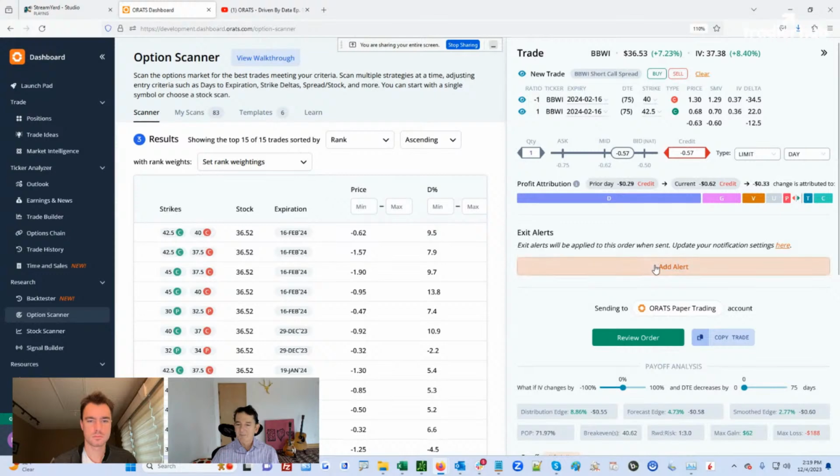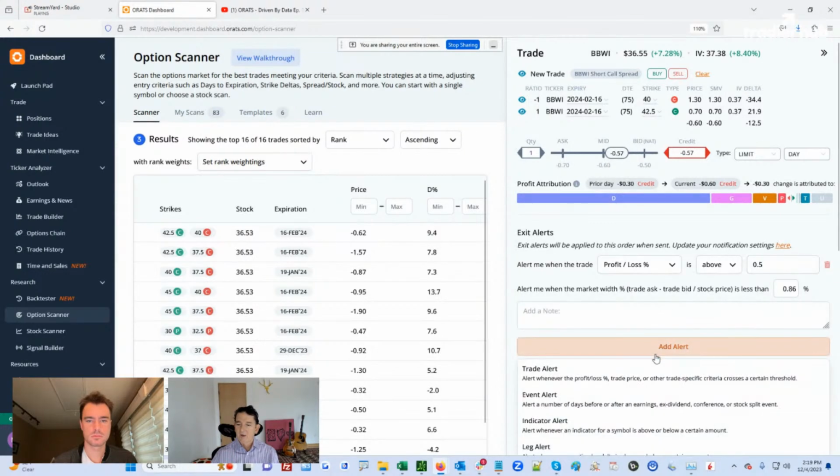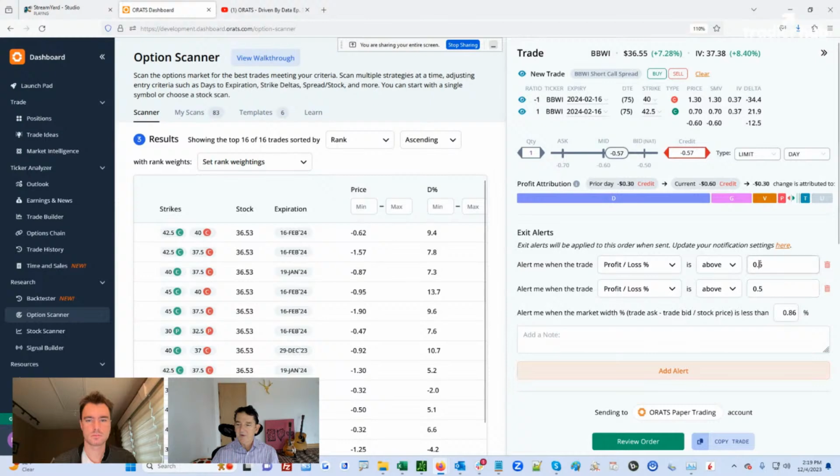Another thing I want to point out is that we have exit alerts. So I want to know when I've got 15% of edge on this, or if I've lost 15%. And then I might get out. And then I like to put a note to myself that this is a Tradier Hub trade.